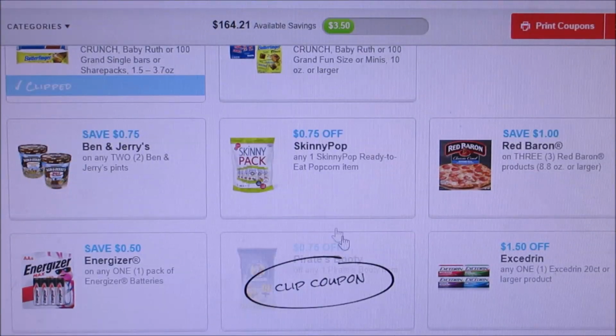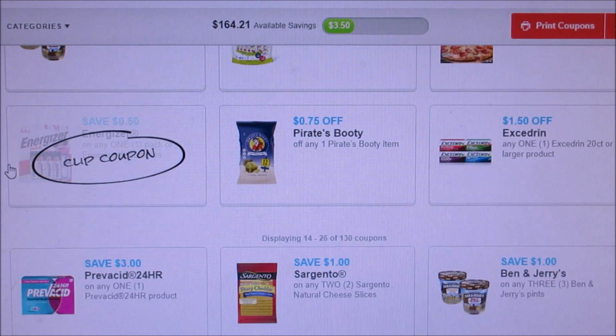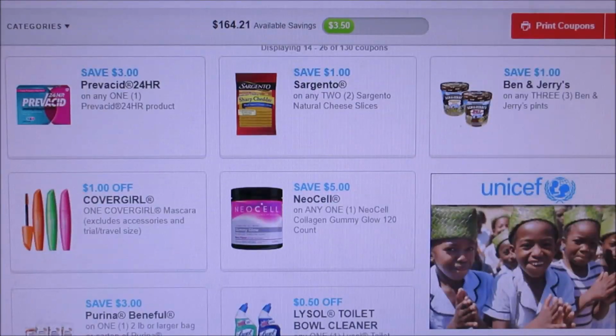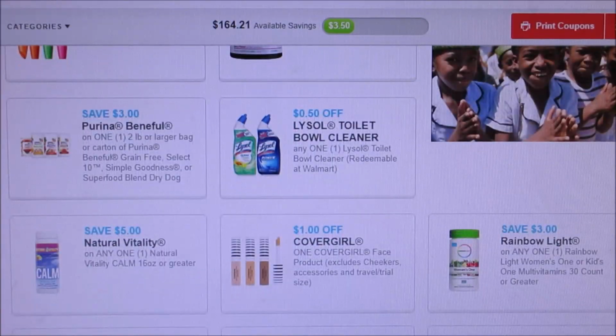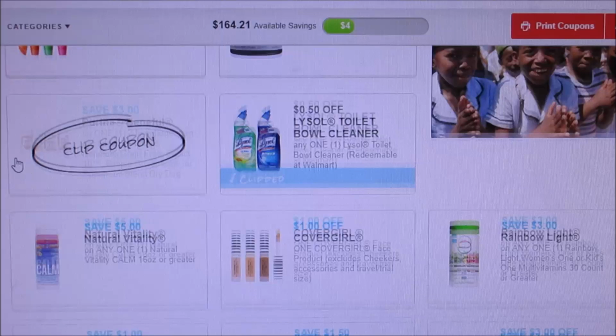We got Skinny Pop Pirate's Booty if you guys want to print off a lot of those. I just feel like I never buy those products, even though sometimes they're good coupons. I never buy the products, so I don't want to use them. We get a 50-cent off Lysol. I'm just going to print that off anyways, just in case.